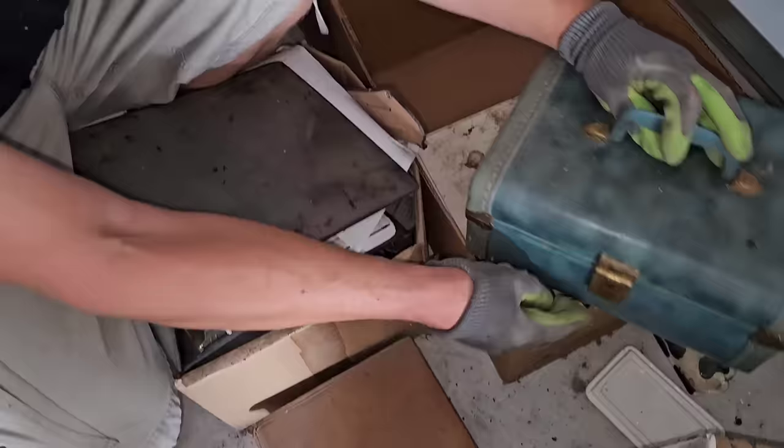Oh, is that what I think it is? This might be really good. I think that one might be a jewelry box. Oh, yes, yes, yes. What is it?